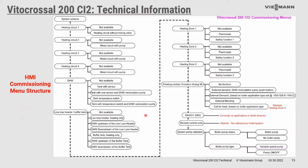So we'll look at this from an individual piece. So we have 1, 2, 3, 4 heating circuits. The first one is without mixing valve, and the other 3 are with mixing valve. So we have 4 in total. Now here we got 4. Where did the 4 come from? In the Vitotronic world, we only had 3. So what we've done to this control, we've added one more mix circuit, so you could put one more mixing valve. So now you have the ability to do 1 unmixed circuit and 3 mixed circuits.